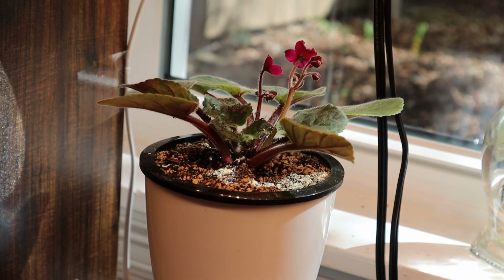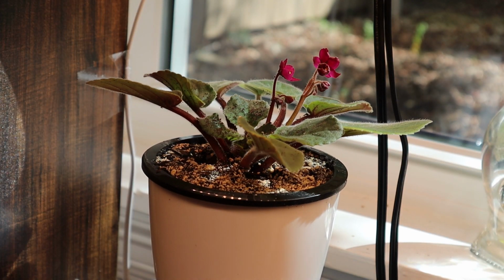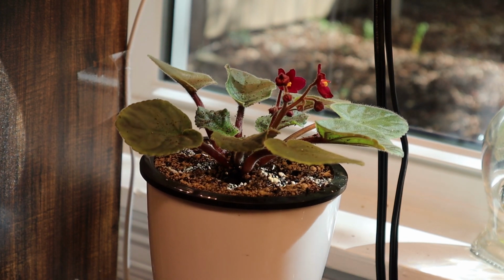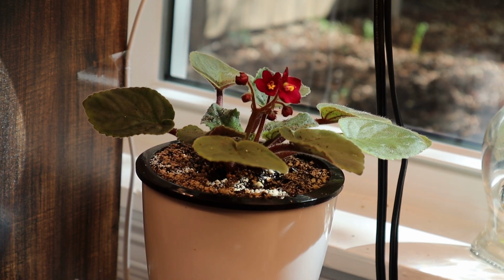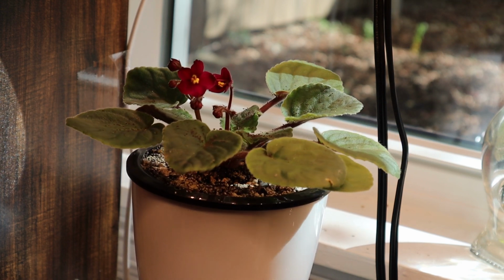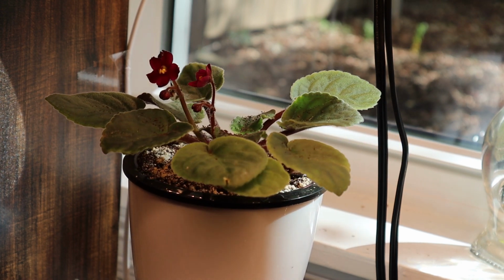Next is an Optimara, and like the other one, I haven't identified it yet. I was going to cut them back and see what their leaves look like when they fill in, because I have a feeling that this one's a little etiolated and it may be harder to identify, because their pictures are the most pristine and perfect versions of their plants. Now this one kind of looks like a violet that I lost. It was a no ID. It was not an Optimara violet.